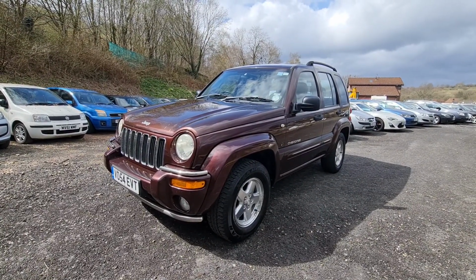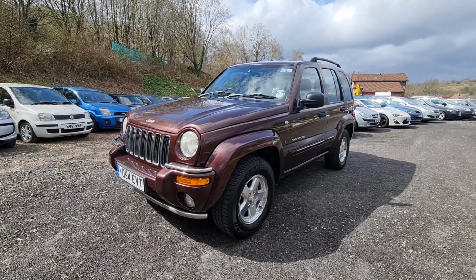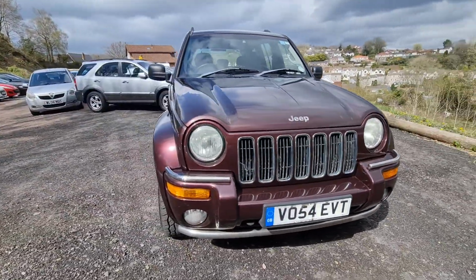There's a couple of stone chips on the front end, but what do you expect on a car that's 16, nearly 17 years old? Certainly a vehicle that I would be proud to own. It's also with a cheaper tax as well, this one.